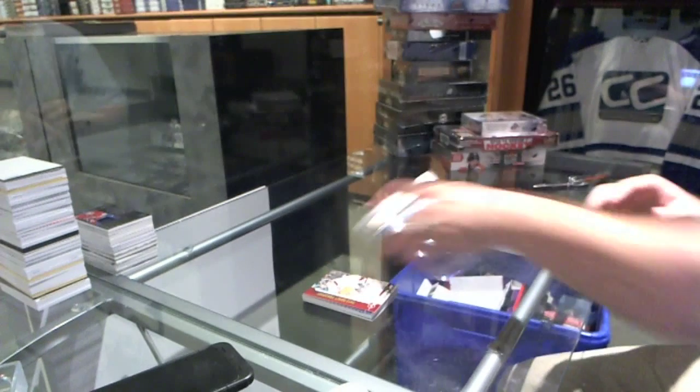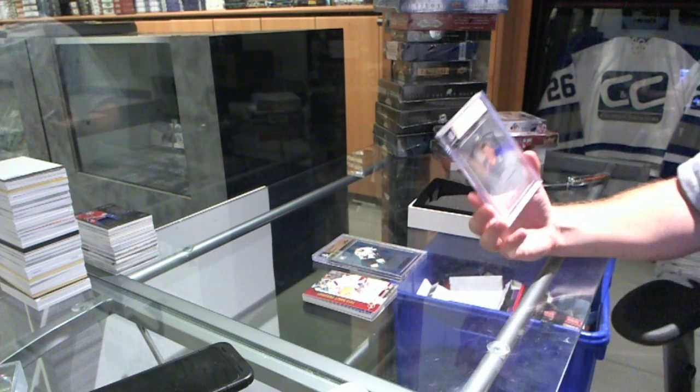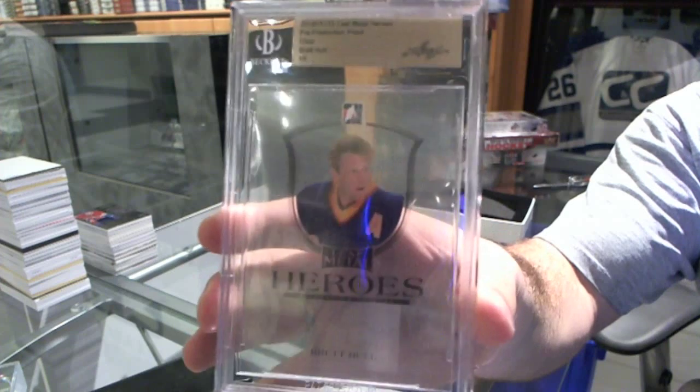That's pretty sexy. And we've got a proof heroes for the St. Louis Blues, Brett Hull. One of one proof, Brett Hull.